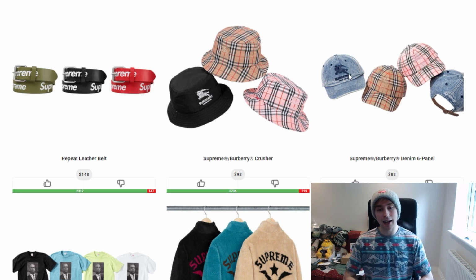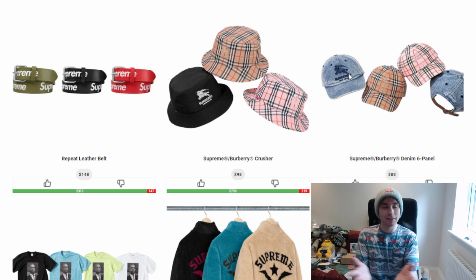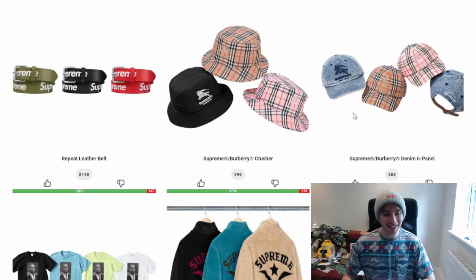So yeah, I know that people probably have different opinions, but I'll probably need to look into how the prior Burberry pieces did. Obviously these hats weren't released alongside them, but that might help decide on the colourways in the end as an overall.